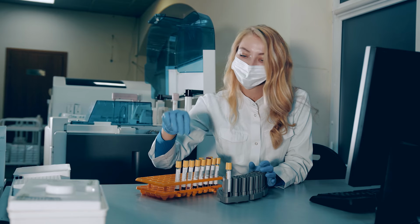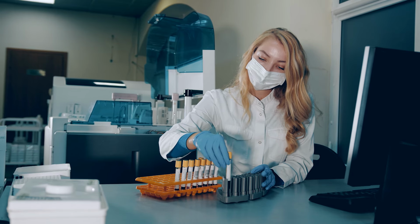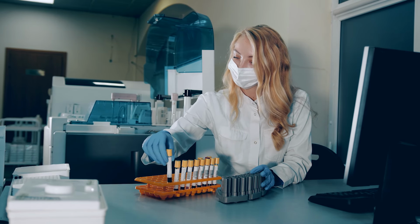We are really lucky in that as veterinary clinics, most clinics will have blood testing equipment in their building, so they can get results very, very quickly within about 20-30 minutes of taking that blood test. It doesn't need to be sent off to an external laboratory, which can take several days.